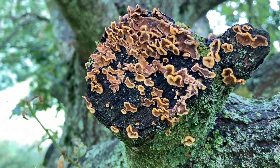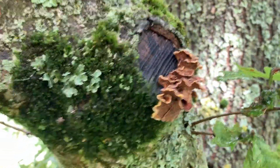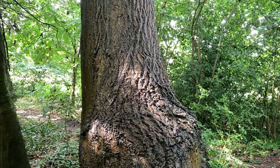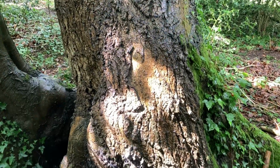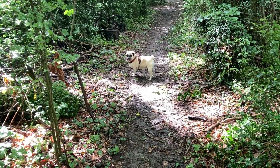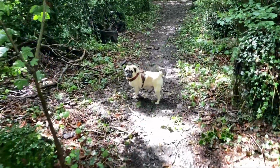Pretty little fungus here on this oak tree, and slightly more developed example there. A little bit of sunshine after the rain and everything's glistening. It's lovely. And everything smells amazing, doesn't it, Harris? It smells lovely. You want to go that way, don't you? All right, we'll go that way. Go on then.